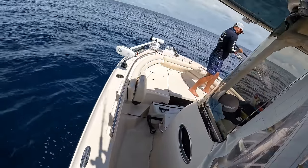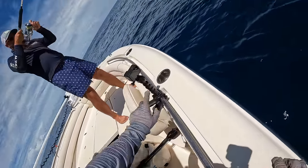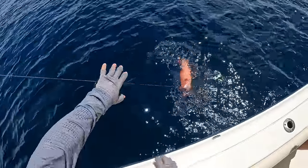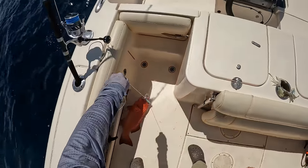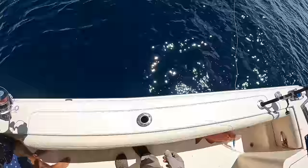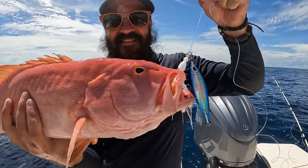Go Fred. Go Fred. That's a trout. Yeah, nice. Okay, watch your toes, bud. Open your bail arm. Good one. Nice work, Fred. There we have it, Fred's got his first coral trout on the 120 gram Berserker jig.